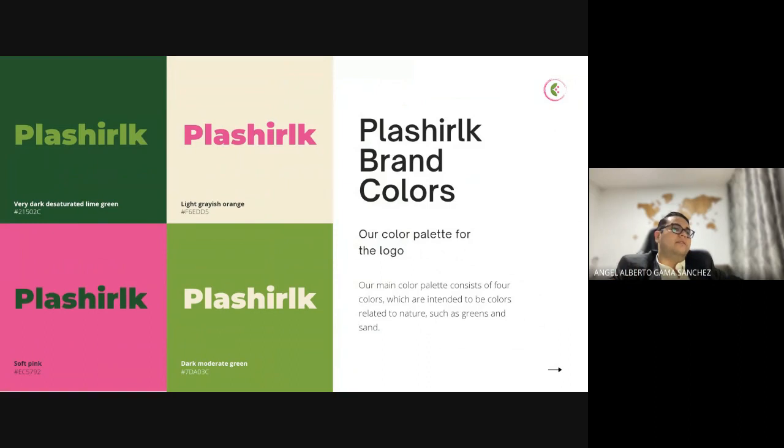The color palette mainly consists of colors related to nature, such as greens and sand. You will also notice a little bit of pink there. The pink is just to represent a little bit more of harmony with the brand. We want to have a brand that is eco friendly but young at the same time.